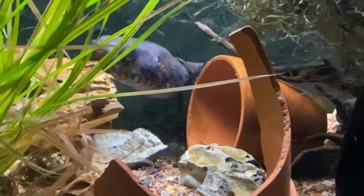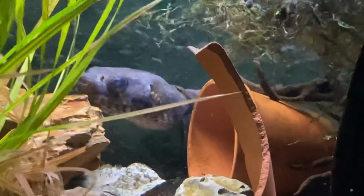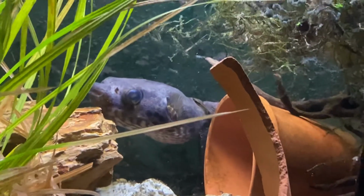So yeah, that's the update on Sterling, and I appreciate you stopping in. There we go, he moved down a little. Ed once described these guys as having eyes as large as a kitten, and it really upset him when he lost his. It's not like losing a guppy.